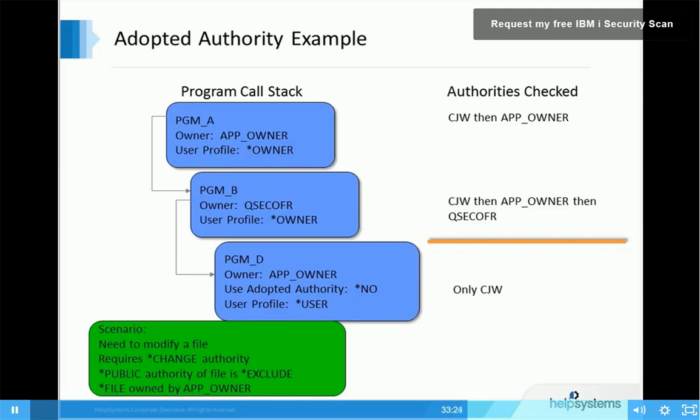I said that the adopted authority is stack-based, so I actually get an accumulative effect if I call a different program that's owned by a different owner. So program A calls program B. Program B happens to be owned by QSecOffer. That's interesting. And it is set to adopt authority, user profile star owner. So when I try to do something through program B, my authorities are checked. If they're not sufficient, app owner is checked. And if that's not sufficient, program B is owned by QSecOffer and it's adopting, so I can do whatever I want to.